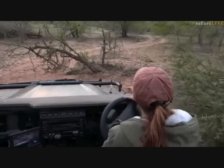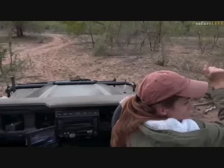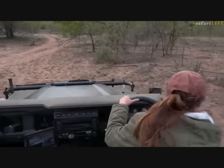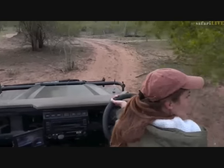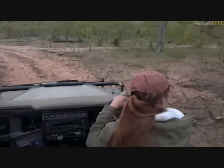So the 2 of them walked ahead, and I'm going to have to go back on myself. We're about to bump into Alex, who is right behind us. I think Alex is just going for a drive, going on an adventure. But we're going to go and loop around them.